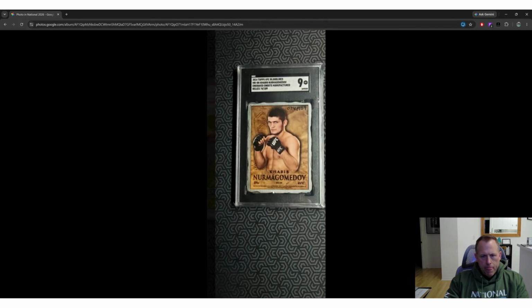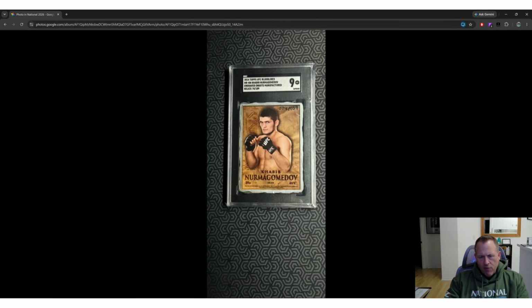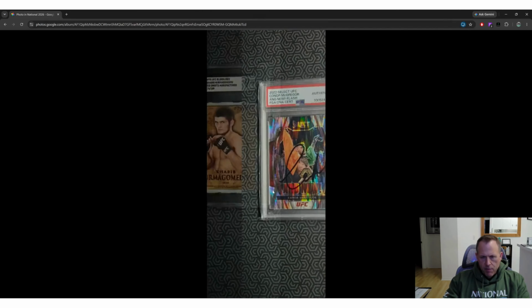Another Khabib I got right before the National, the 2014 Bloodlines engraved Ignat. This card is actually metal, and it's thick and it's heavy. Cool card, numbered out of 109 of Khabib.